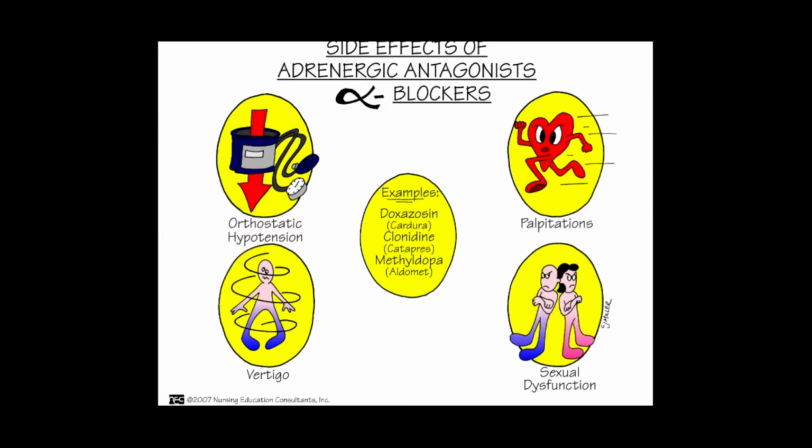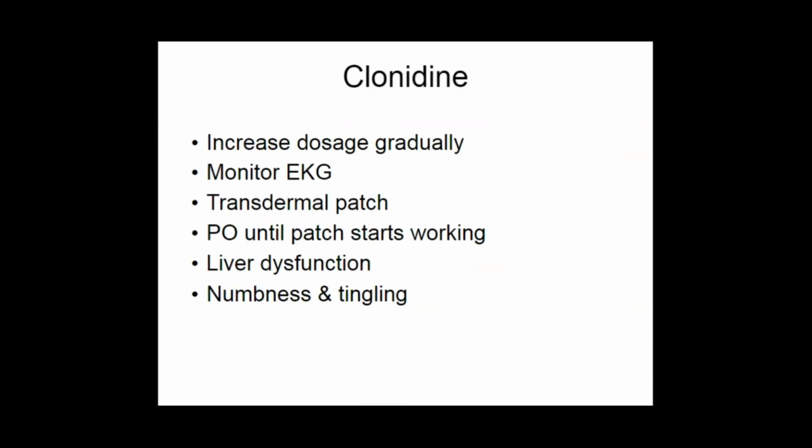Clonidine, which is one of these medications, also known as Catapres, can decrease the blood pressure like we want. It can also be given through a transdermal patch and by mouth. This one you're going to start with a very small dose and find out what works for the patient. We're also going to monitor EKG strips when we start this patient on Clonidine. We're going to monitor for liver dysfunction, so we're going to get liver function studies for this patient. It can cause numbness and tingling.